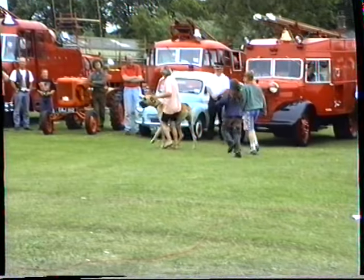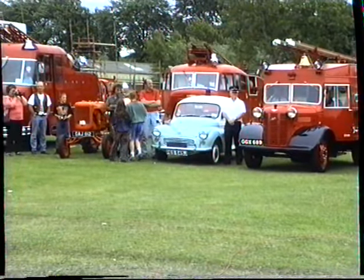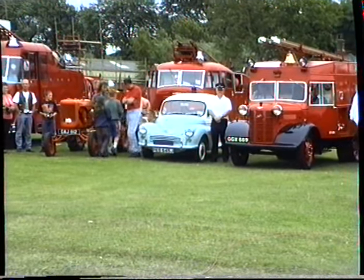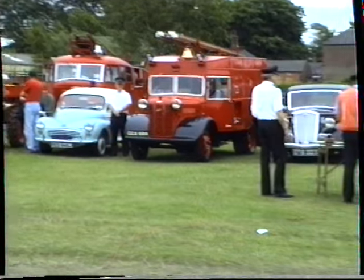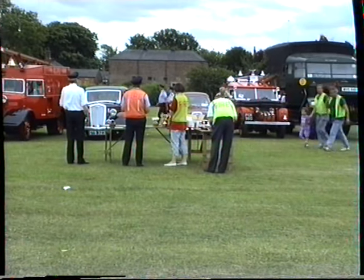Sherwood's trophy for the best Bedford appliance has been won by D10, which is the 1954 Bedford S type, again being kept in the family, Messrs. Hustwick and Seger.